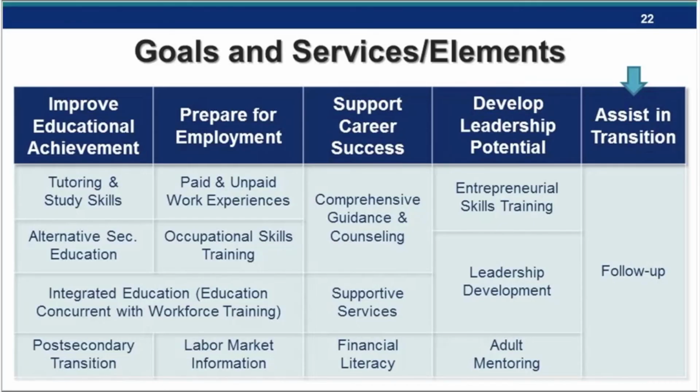After a young adult has finished programming, then the follow-up will begin. Follow-up is more than a phone call. It consists of regular check-ins with the young adult to track their progress in education and/or employment goals, to continue to assist with career navigation and planning, and last for at least 1 year.